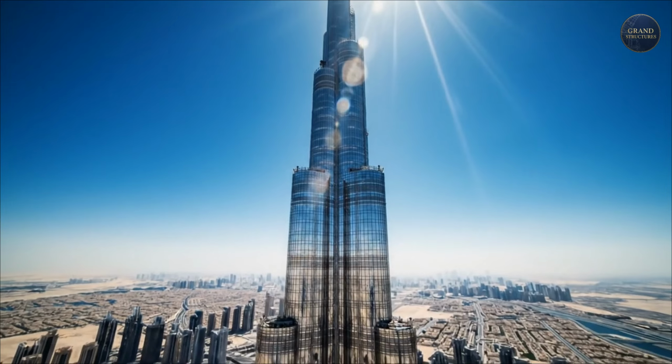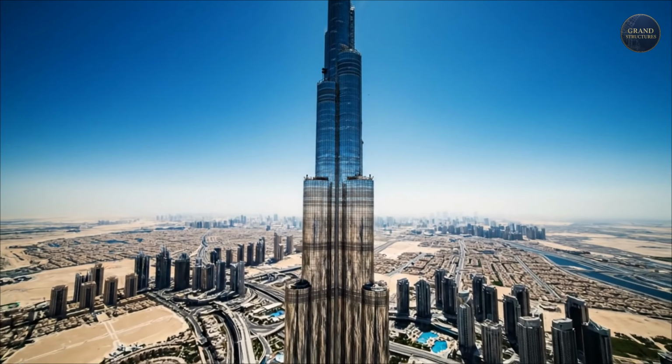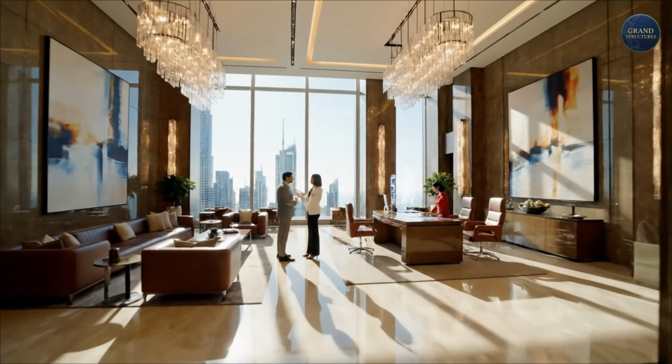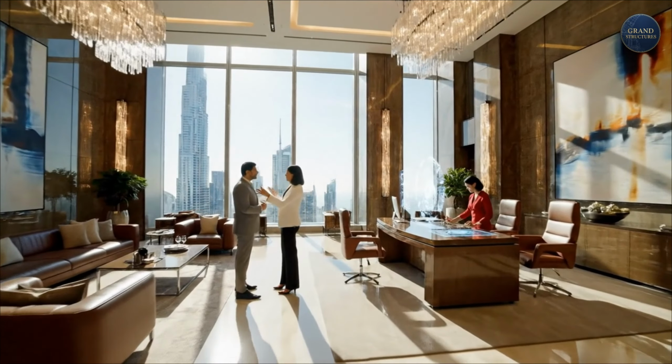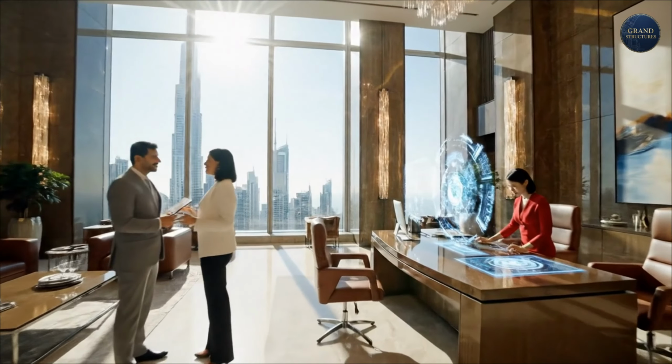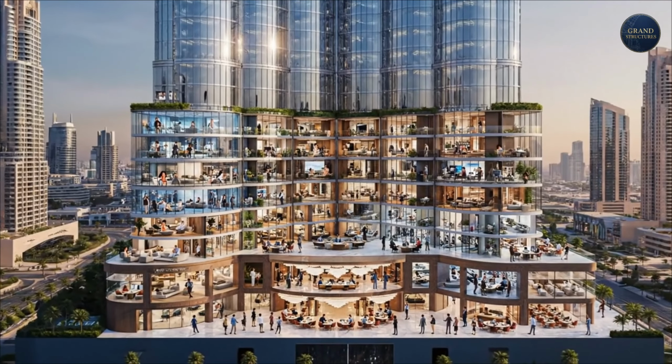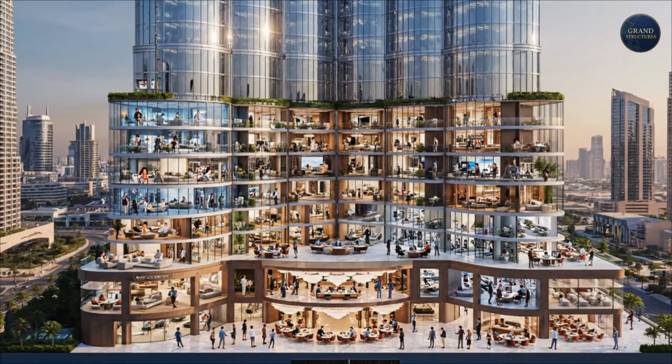From its wind-cheating design to its record-breaking construction, the Burj Khalifa is a masterclass in solving the problems of extreme height. It stands as a symbol of 21st century ambition and a testament to how high humanity can build when it reaches for the clouds.